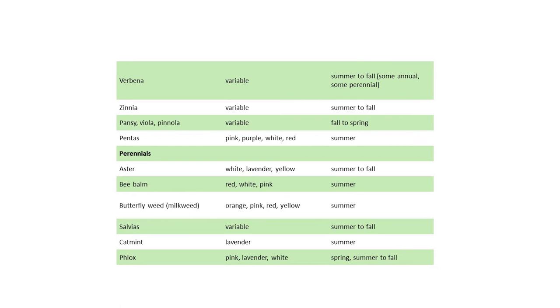Pansy, viola, pinola, variable, fall to spring. These will be some of your first blooming plants, wild and cultivated, in the spring. The viola has a teeny tiny flower. Viola trifoliate. It's got 3 leaves on the bloom.